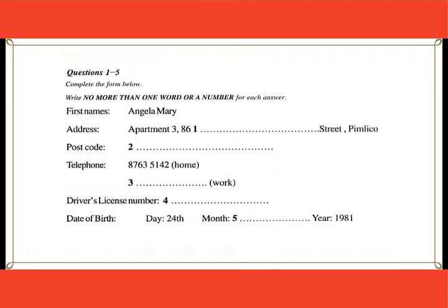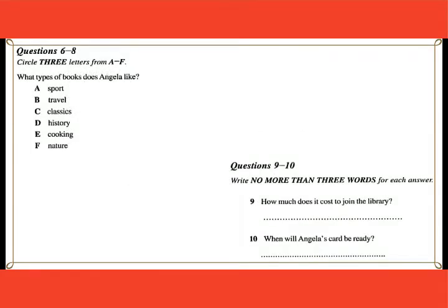Now you have some time to read questions 6 to 10. As the conversation continues, answer questions 6 to 10.